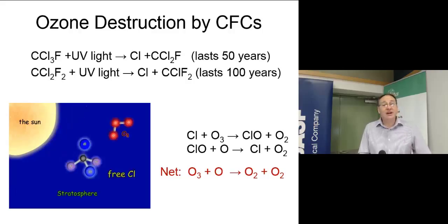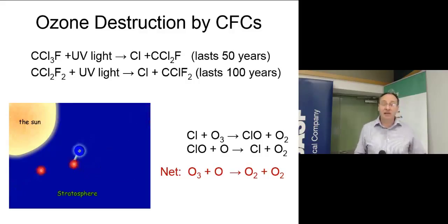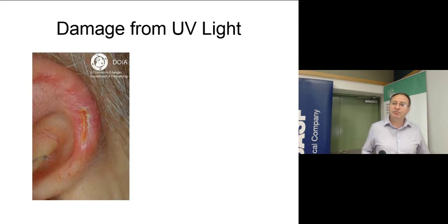Now, they knew that CFCs would be emitted. Were CFCs really measured in the atmosphere? Well, not really at that stage. And so this was a hypothesis that needed to be tested, that needed to be measured. But of course, the implications are huge. If we're destroying our ozone, what's the main implication? Well, the main implication is that we're going to get a lot more UV light. And we know if we have a lot more UV light, then we're going to get things like skin cancer.